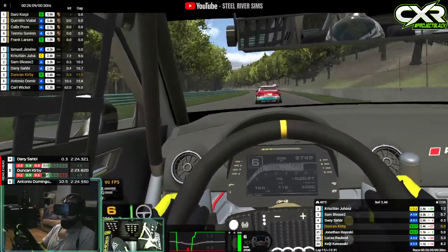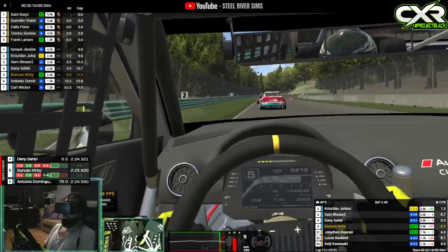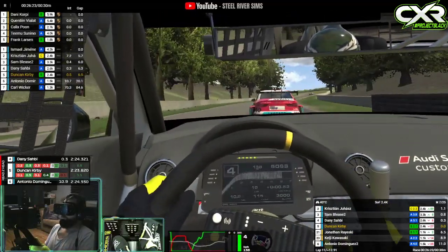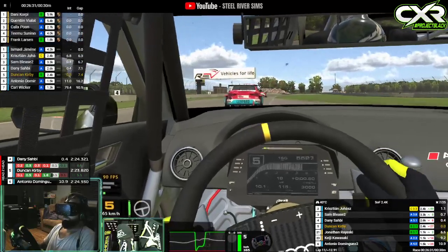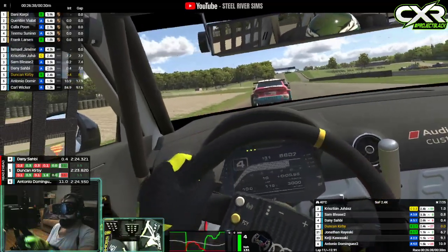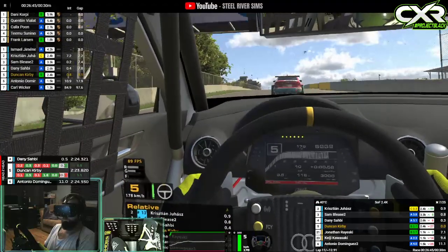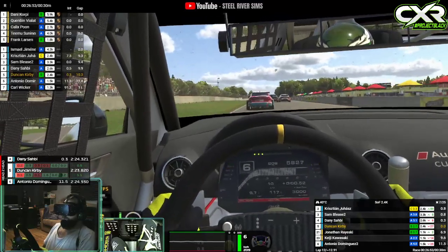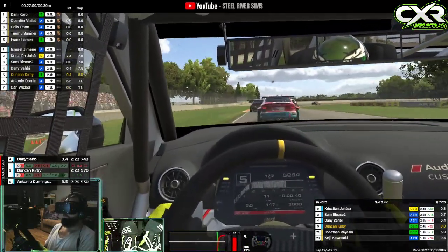An incident in Canada Corner. Okay, Duncan, 10 minutes of fuel remaining. Back marker coming up, unless it's a very slow GT4. Side by side ahead. That lap was 224.00. Lap times are pretty consistent.